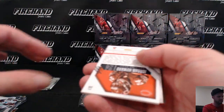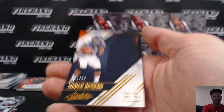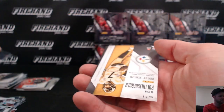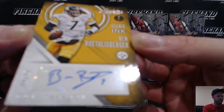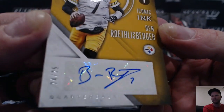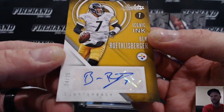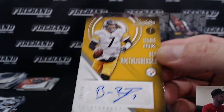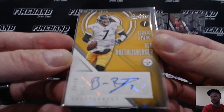Jakeem Grant for the Dolphins. Jordan Howard for the Bears, number to 99, jumbo jersey. Kenny Hasty. And Ben Roethlisberger autograph. Wow. They just keep on coming. 24 out of 25, the Steelers. Ben and Hines with a little bit of Ben. They just keep on pumping out top-tier quarterback autos. Holy smokes.